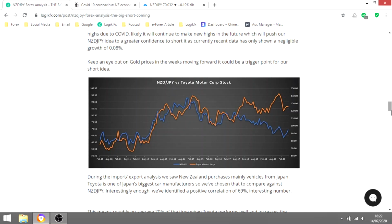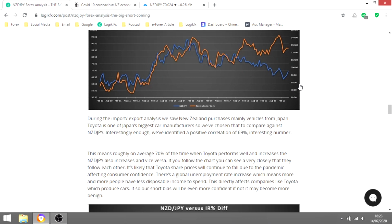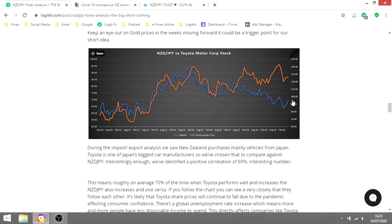Again, what's the next factor? We've included Toyota, and Toyota is one of Japan's most successful car manufacturing companies, and one of the most successful car manufacturing companies in the world. It's recently only just been overtaken by Tesla as the highest value in the stock market. So what type of correlation does NZD Japanese yen have with Toyota?